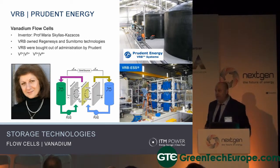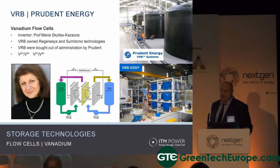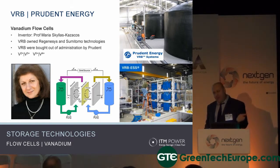The other couple is vanadium. So this was invented by Maria Skyllas-Kazacos at the University of New South Wales, and it's the same as the Regenesis plant, but the electrochemical couple is vanadium on both sides. And the whole principle of finding a couple is that you can put a lot of charge into the electrolyte, but it still stays in solution. So all the reactants and all the products have to be in solution, so they can be pumped out of the reactor and stored in an external tank. That gives you your very low cost of pounds per kilowatt hour.